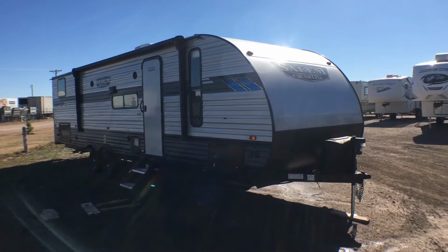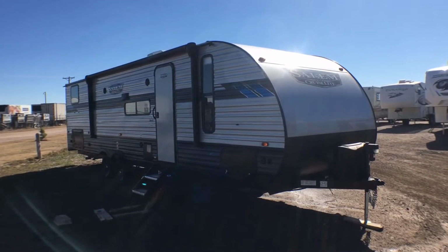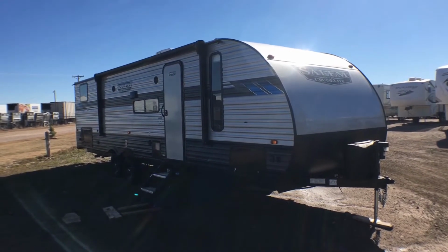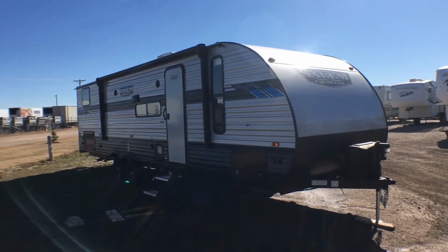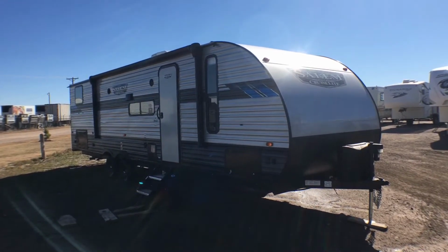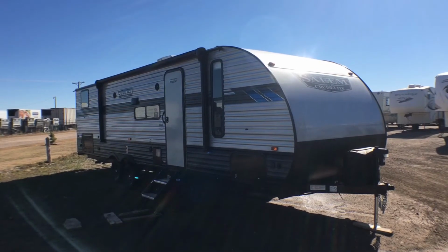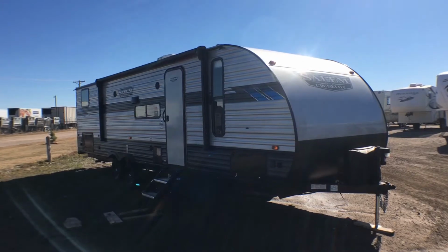Today I have a brand new arrival to show you. This is the 2021.5 Forest River Salem Cruise Lite, model 273 QBXL. It comes in at just over 33 foot in overall length and is about 5,900 pounds unloaded as we see it here. We're going to do an interior and exterior walk around today and talk about some of the cool new changes on this family unit. Let's go ahead and we'll jump on to the inside.